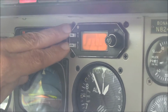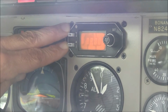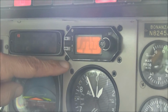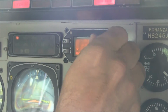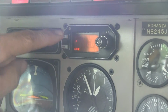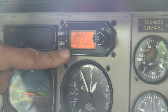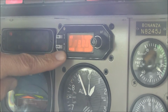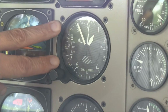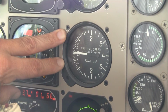Just above and to the right, this is our altitude pre-selector and vertical speed select. Very nice feature. We can dial in 3,000 feet here. I can arm that, and as I'm climbing out, if I engage the autopilot, I can also twist this to where, say, 600 feet a minute, engage, and now this autopilot system will climb 600 feet per minute and level us off at 3,000 feet. So very nice feature, especially if you're doing a lot of IFR flying. Just below is our altimeter, our vertical speed indicator.